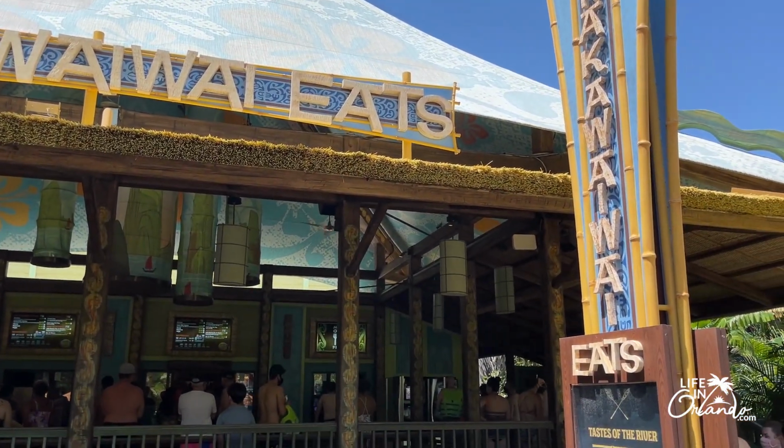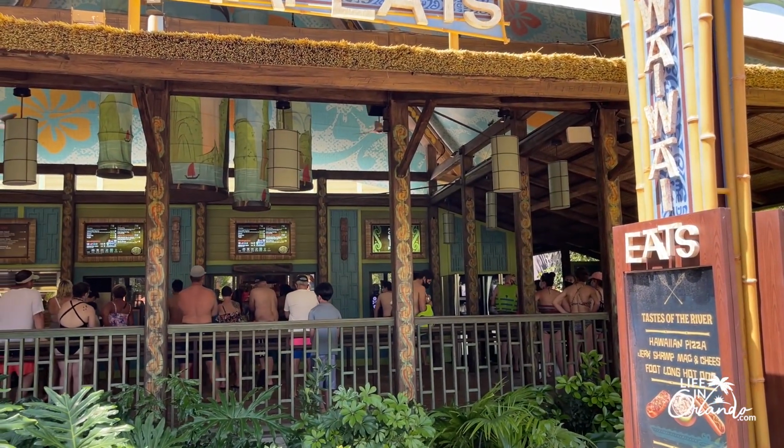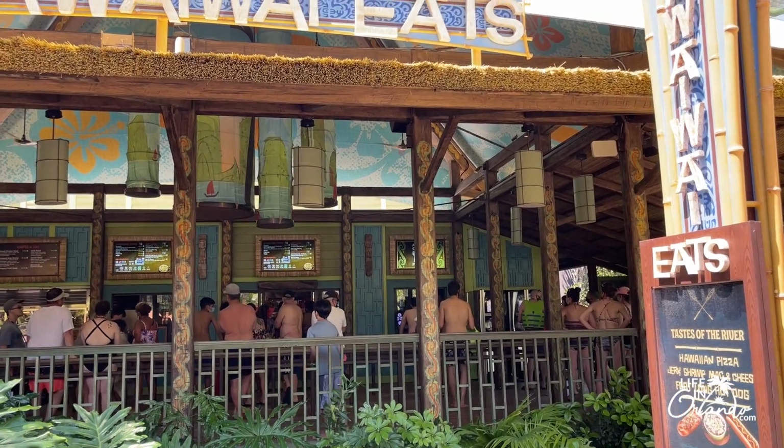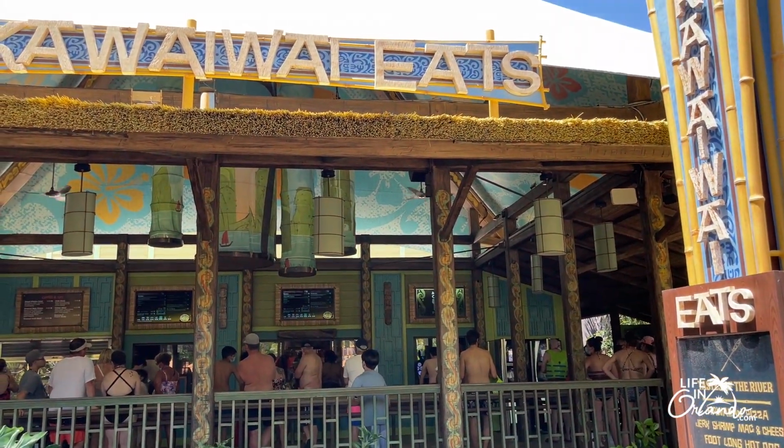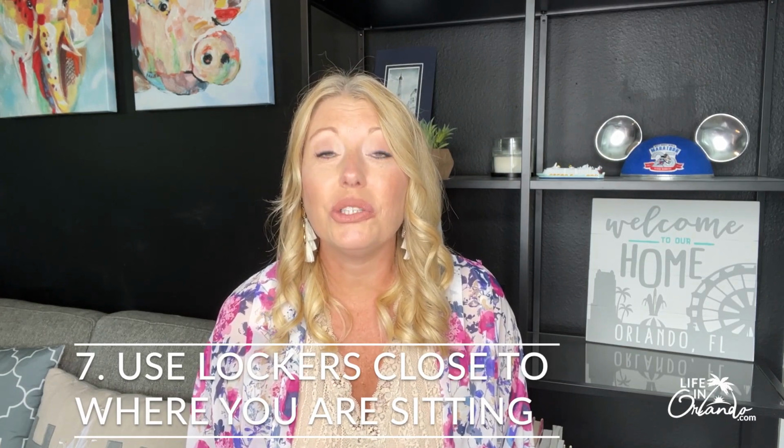There are several restaurants around Volcano Bay, but especially during peak times, these can get very busy. Just plan ahead, order ahead on the mobile app, and that's going to save you a lot of time. Number seven, if possible, try to use the lockers close to where you are sitting.